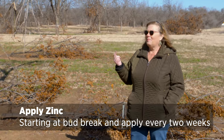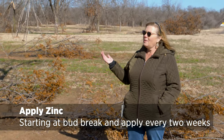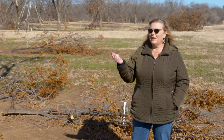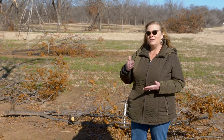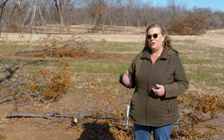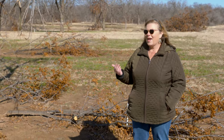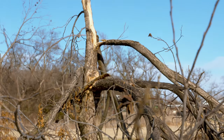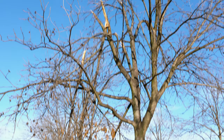Another thing that we're really going to watch is we're going to apply zinc applications, a foliar application, starting at bud break, and then every 2 weeks. And normally on mature trees, we would stop after about 3 applications. But when we have severe limb injury, or we've cut them back severely and they're growing new wood, we may keep those zinc applications going until the end of June or even till the middle of July to cover those leaves with zinc. Zinc helps with leaf expansion and size, and if we get better leaf production, more leaves, that's just going to feed that tree and get it to grow healthier and back into production quicker.